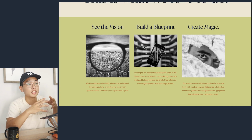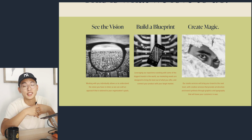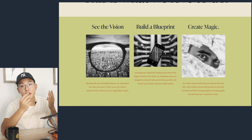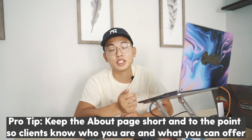This next section essentially lays out the blueprint for how a client would approach us, so we're able to understand what digital assets they require from us so that we can formulate a blueprint, execute on their vision, and create magic. In the About page for any sort of website, whether it's a personal portfolio, maybe you're an online store, or just have a website for fun, you definitely want to keep your About page short and to the point so that anyone who's looking for more information about who you are and what your website is offering, they don't have to scroll through a bunch of information that's not necessary.